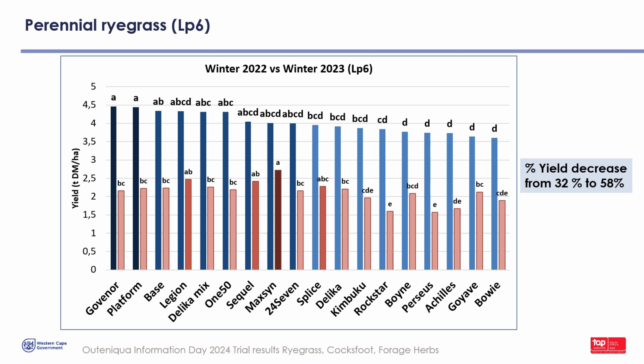In this slide, it shows the winter production for the perennial ryegrass. Again, year 1 versus year 2. So the first winter is shown by the dark blue bars, and the second winter by the reddish bars. And the top group for the first winter ranges from the cultivar Governor and Platform being first, right through to Maxon and Sequel at the other end of the top group.